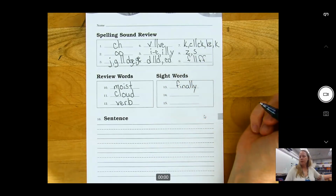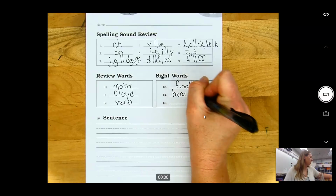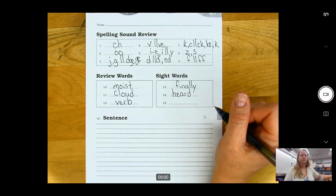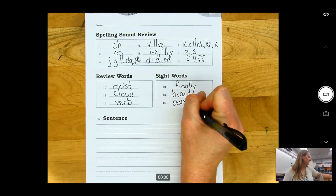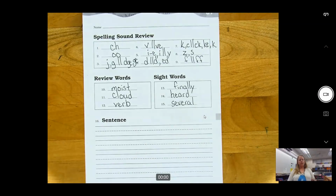F-I-N-A-L-L-Y. Number 14, heard, H-E-A-R-D. And number 15, several, S-E-V-E-R-A-L. Okay, if you need to pause the video to catch up, go ahead and pause the video to catch up.